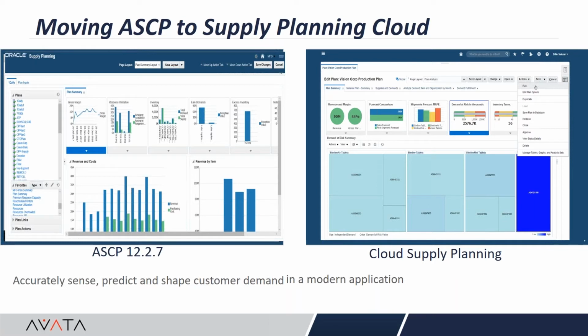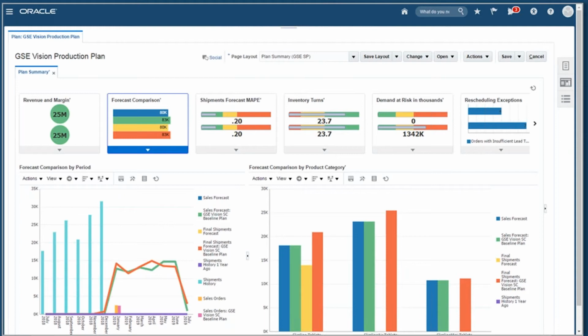And so the other thing that I'll point out, along with Ryan pointing out that rapid simulation capability available in the cloud, just one of the features I wanted to point out is within the supply planning cloud, there is the concept of the side-by-side plan comparisons, right? So one thing that was in ASCP was the concept of multiple scenario plans, right? In the cloud, there's actually the capability built in of the side-by-side plan comparison as well. So as you run your simulations, you can look exactly where those differences are between the two plans and make the appropriate and informed decisions.